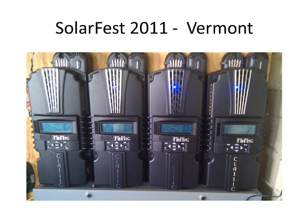Picture of Solarfest in Vermont, 2011. These 4 Classics are charging a large battery bank behind the wall, powering a very large array of Outback inverters, and they're running the lights and the sound stage for the music at Solarfest.